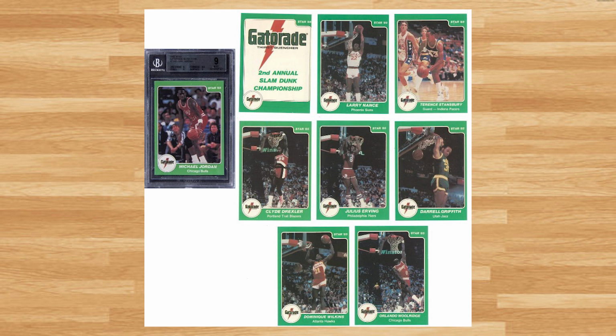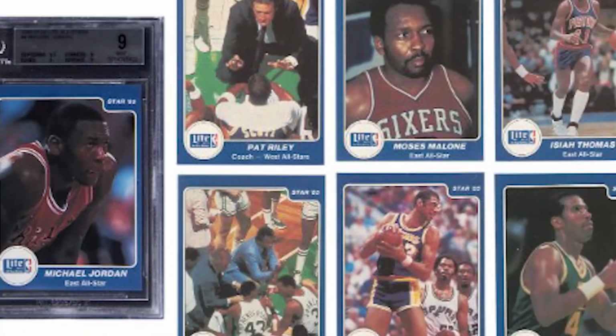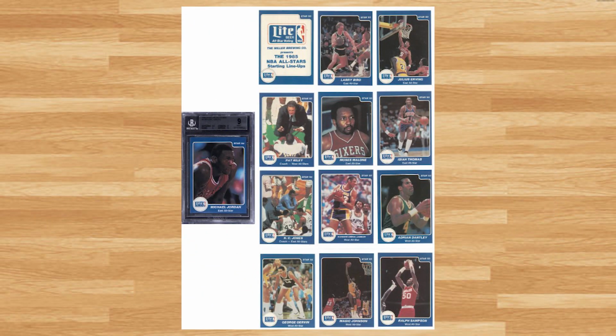Another set that was up for auction on lot number 591 was this 1985 Star Company Gatorade Slam Dunk complete set. The Jordan was graded a BGS 9 with the remainder of the set being ungraded. This complete set received 35 bids and sold for $2,910. There was another Star Company complete set up for auction on lot number 592 that featured the 1985 Star Company Miller Lite All-Stars complete set. It looks like the Jordan in this set was also graded a BGS 9. This complete set received 35 bids and sold for $3,000.